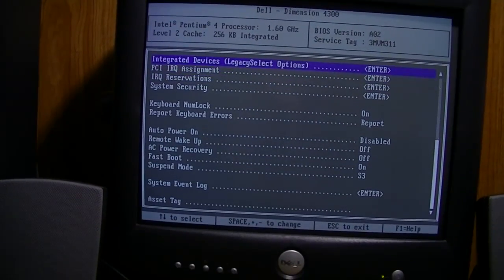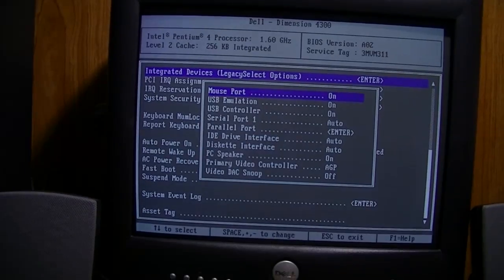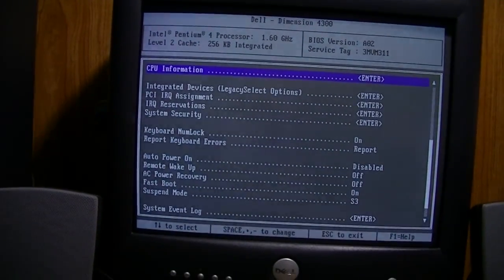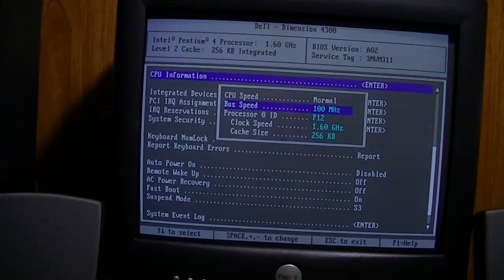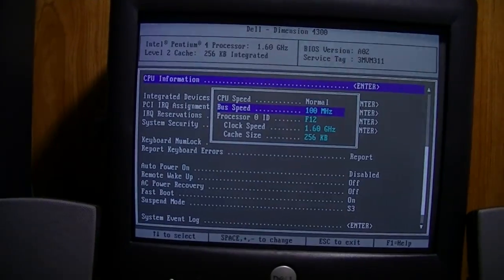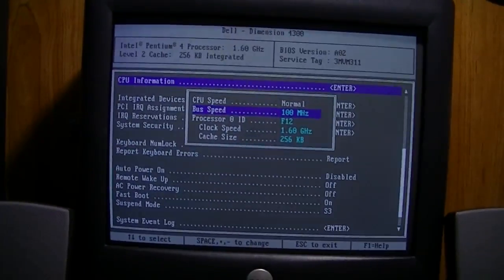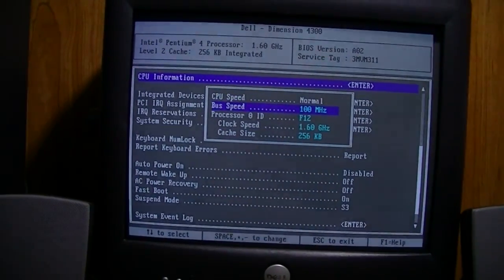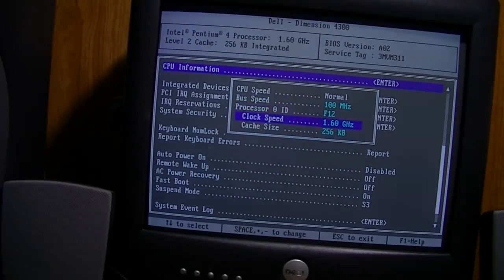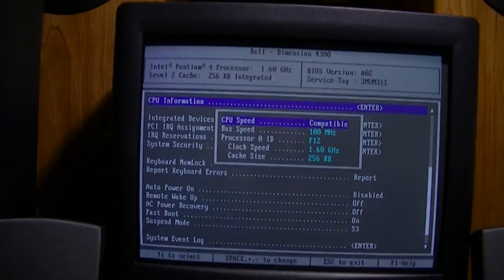Yeah, there's not a whole lot interesting in here. USB emulation. This is a USB 1.1 computer, so it's not terribly useful without adding a USB 2.0 card to it. 100 megahertz bus speed. Of course, this gives you the opinion that you might be able to overclock this, but of course there is nothing that you can change on that. Yep. So that's kind of sad. Normal compatible. I wonder what compatible does.